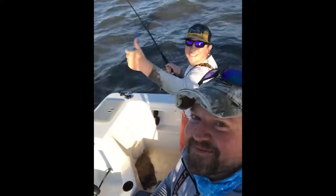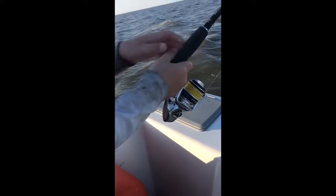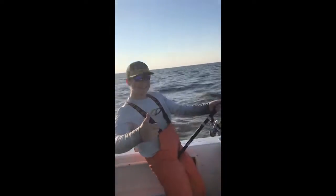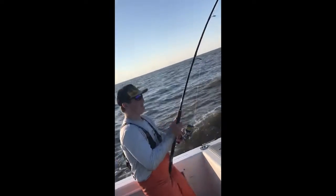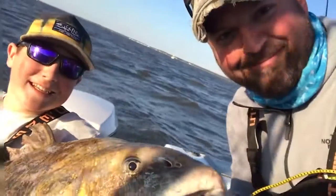This is one of my favorite fisheries and never seems to disappoint. The drum bite only lasts for a few weeks in the spring and is a great way to kick off our season every year.